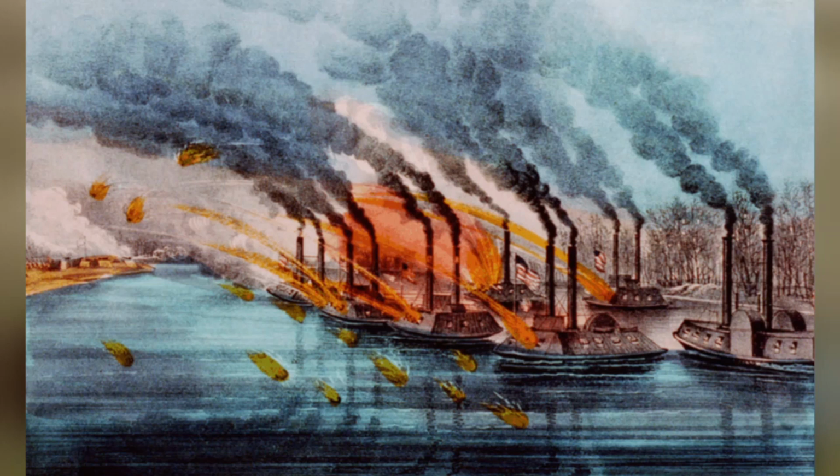Right. Okay, so the high water level of the river and the low elevation of Fort Henry's guns allowed Foote's fleet to escape serious destruction. Yeah. See, if that river hadn't risen, dude, they might have been screwed.